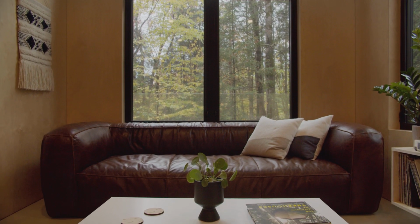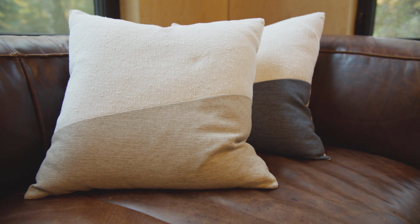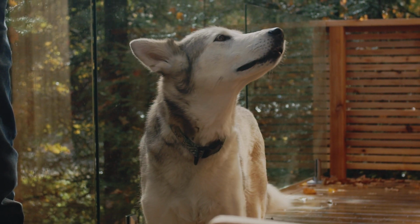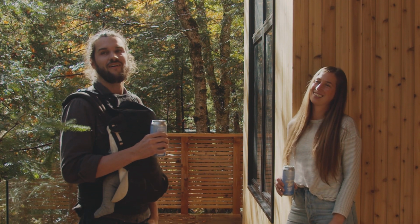My vision was always to find small, local, Canadian retailers, as much as possible, to fill the space with. I knew that it didn't need to be much stuff, and so I think that's what helped to make a decision. And we got really lucky, and everything just worked together, and the space feels really good.